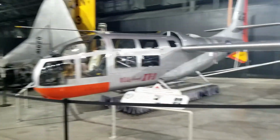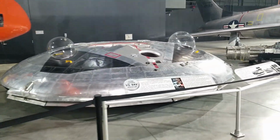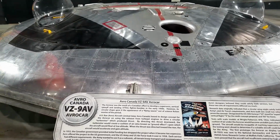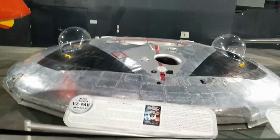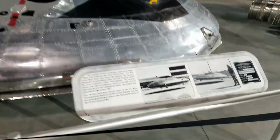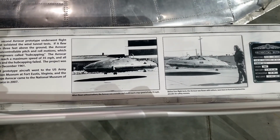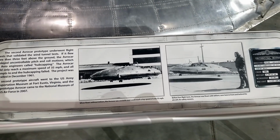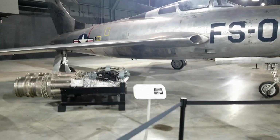You know, of course, everybody's gonna want to see this one. Avrocar from Canada. This actually got off the ground a couple of times. And it was just a few feet off the ground. It was just to prove that you could hover. Proof of concept type of thing.